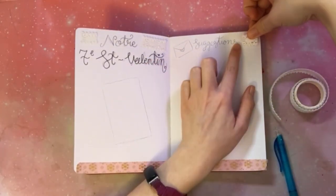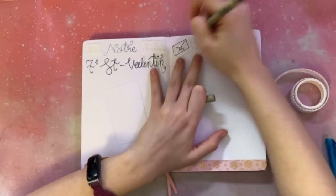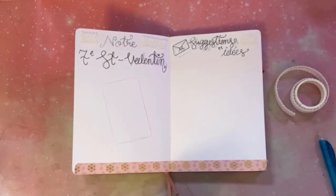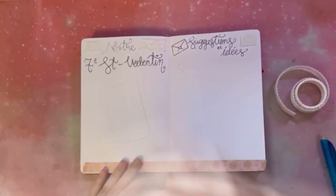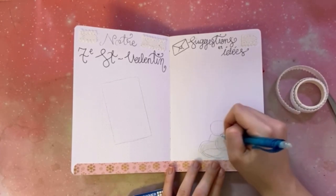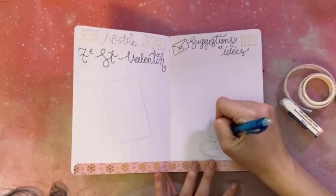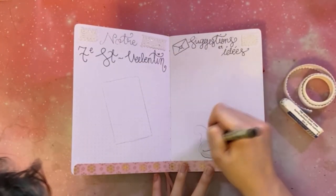So on the left side, again in French, I wrote down our 7th Valentine's Day, notre 7e Saint-Valentin. And on the other side, I wrote suggestions and ideas. I also drew a little love letter. I guess I should have drawn those heart cushions that I keep drawing since the beginning, but I didn't do that. At the bottom of it, because I figured I'm not gonna be writing down a massive list of suggestions and ideas, I also added our cute little couple of kitty cats giving each other a bath.